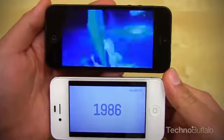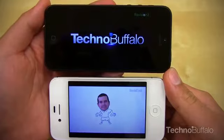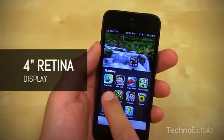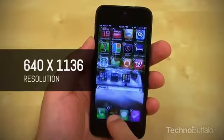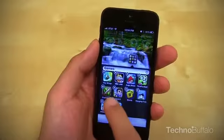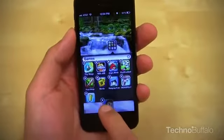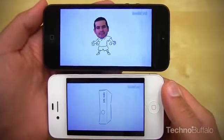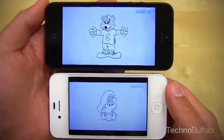So let's talk about the screen, one of the biggest differences of the iPhone 5. It's the same screen as the 4S, just half an inch bigger. It's a 4-inch Retina display with a resolution of 640 by 1136. For those of you keeping track at home, that's 326 ppi. So what does that do for you? It adds an extra row of icons. Essentially, the aspect ratio is now 16 by 9. So say goodbye to black bars, you now get full widescreen video, which is wonderful.